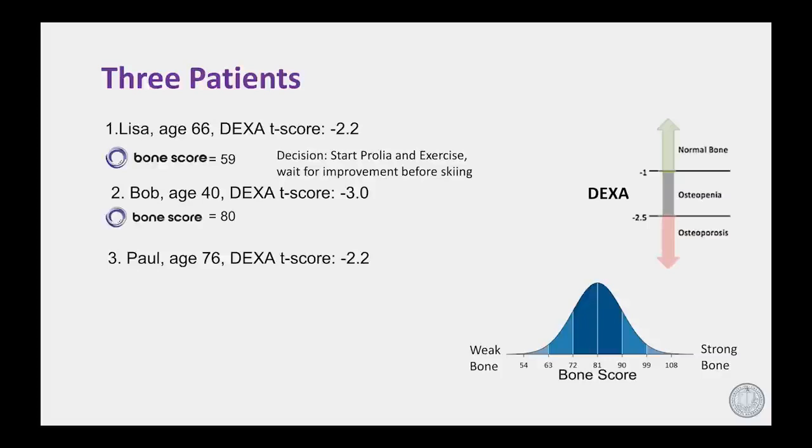Now Bob, his bone score was 80, so he was way up here. And so his physician was happy to go along with Bob's preference of not taking any medication.